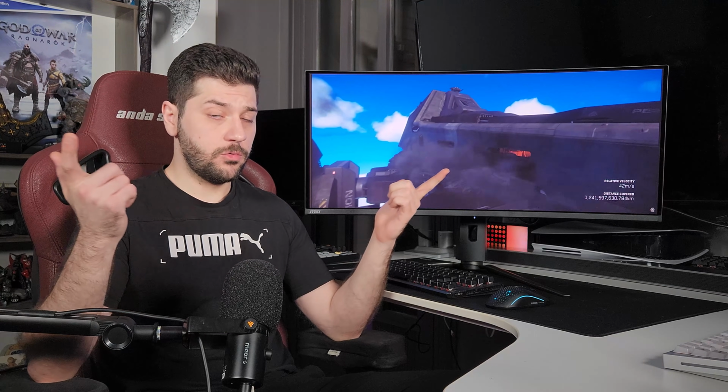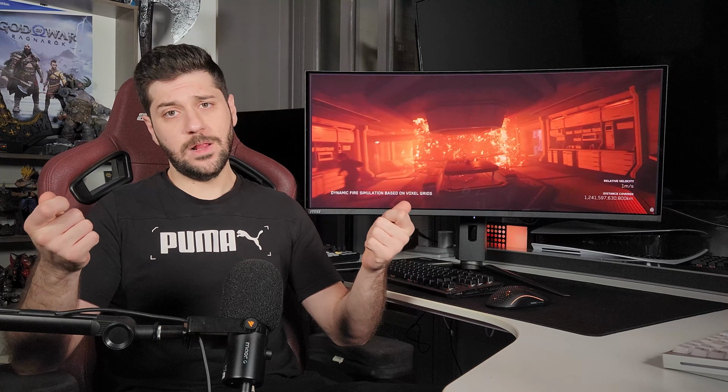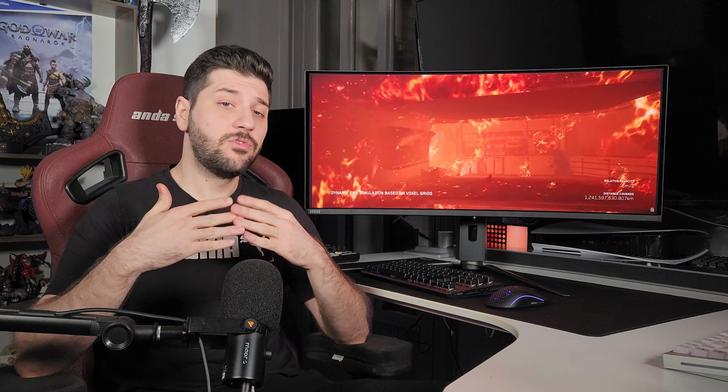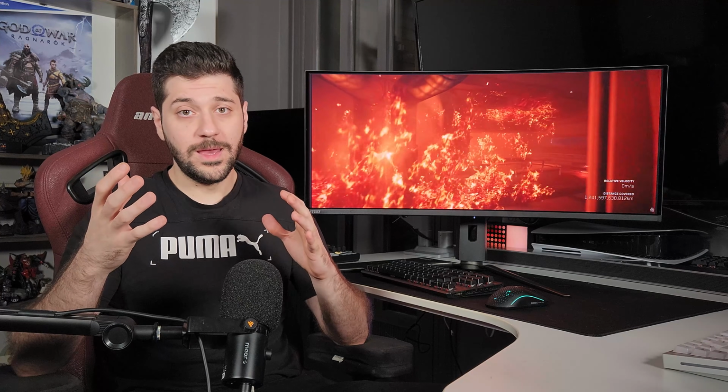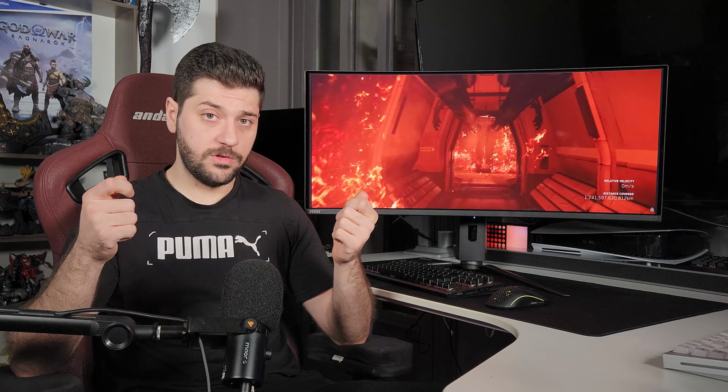And now I'd like to jump onto HDR. So this monitor is certified for HDR 400, which in a conventional LCD panel would be considered really bad. I actually recommend turning it off in that case because it usually results in a worse image quality. However, here, because it's an OLED, we're going to get a very good result out of it.